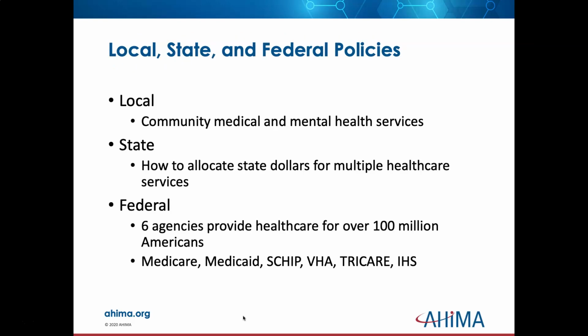Local, state, and federal policies all impact healthcare delivery. We see that right now in a COVID environment about who has to wear a mask and where do they have to wear a mask and about the cleaning that's required. Have you gone to a hair salon lately? Have you visited a restaurant lately? Have you gone to Walmart lately? And have you noticed anything different based on local, state, or federal policies that could potentially impact healthcare or healthcare delivery?